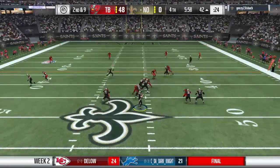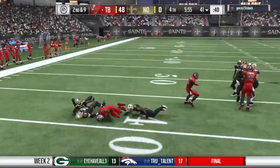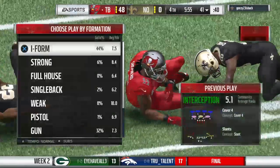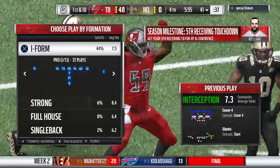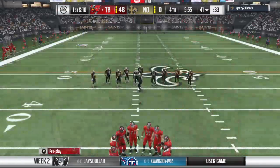From the shotgun, he'll look to throw. And for the 4th time tonight, it's an interception. A great read, and it's picked off. And they will set up shop at their own 41-yard line. Now the Buccaneers offense gets ready to head back onto the field.